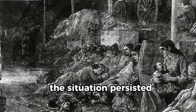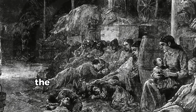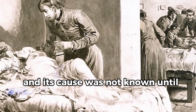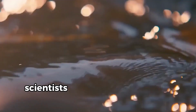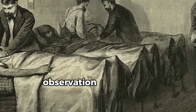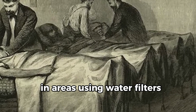The situation persisted until an unexpected event occurred: epidemics. The cholera epidemic spread across the world, and its cause was not known until 1854. Scientists discovered that cholera spread rapidly through water. One important observation was that the epidemic spread more slowly in areas using water filters.